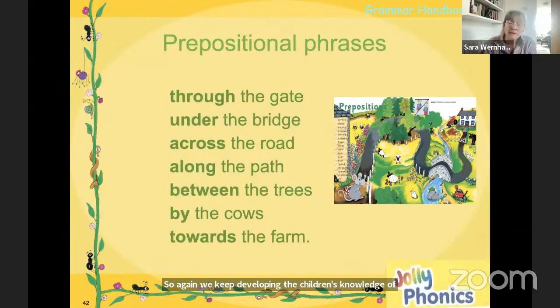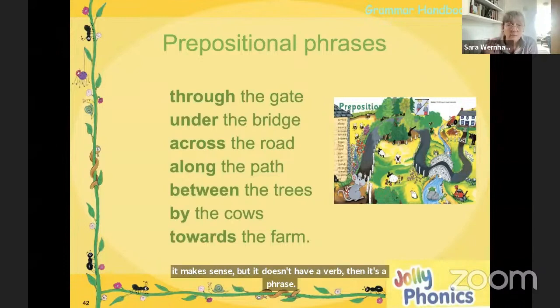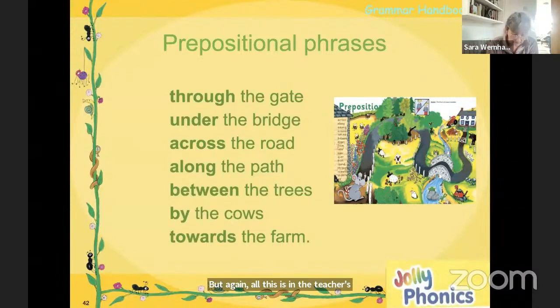A sentence, when we learn about verbs, we add to that definition and say that a sentence also has to have a verb as well as the other things. If it makes sense but it doesn't have a verb, then it's a phrase. But again, all this is in the teacher's notes side. If you read it thoroughly, you're fine.